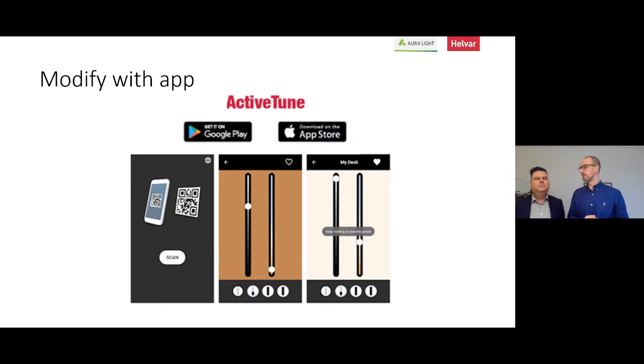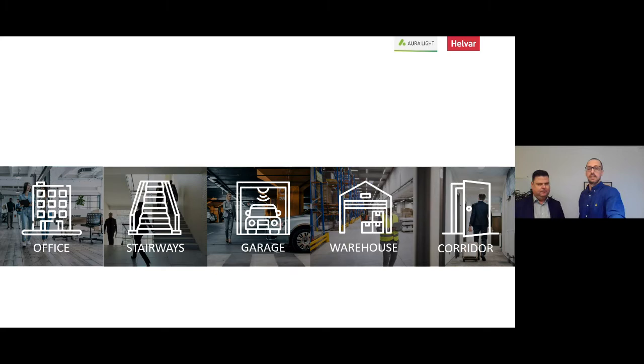And it's very easy, because if you buy ActiveAhead luminaires and then recognize that you need this function afterwards, you just install it with the app. So you don't have to do anything, everything immediately. You can build it like a Lego. You can do it step by step to do your personal light. Yeah. And these are the applications that we have done ActiveAhead in, but I don't see why we can't do it everywhere. Yeah, this is the first step.